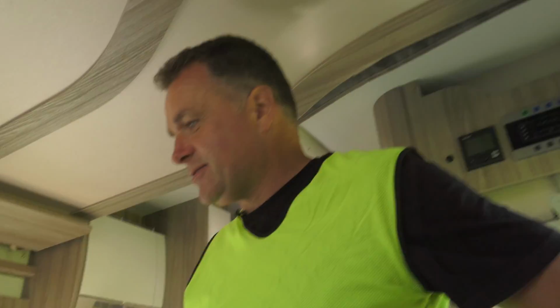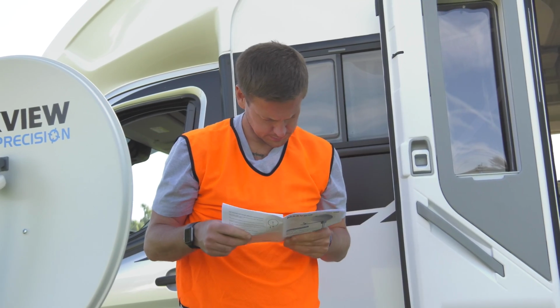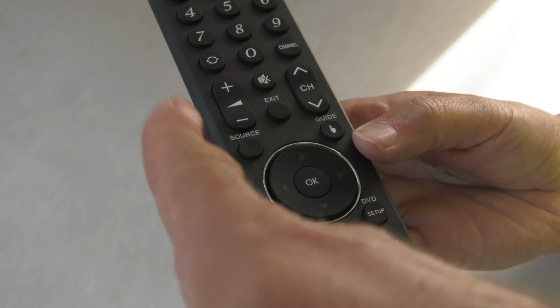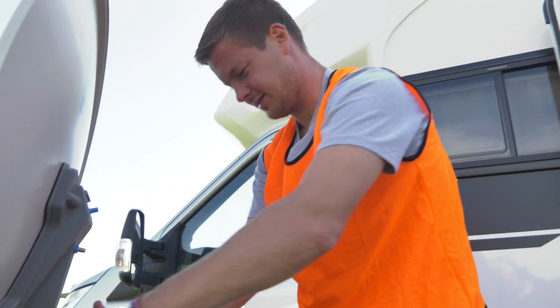So if we turn it on and stick it to the satellite channel when it's turned on. There we go. So there's the source. You want to stick it to the satellite. Oh wow. Right.